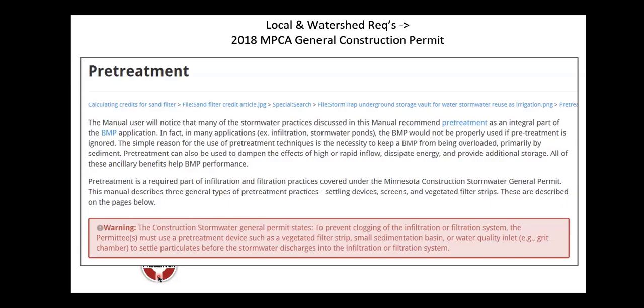The regulators said, hey, this is great. This is a great way to enforce maintenance. Instead of telling someone they have to go clean their pond out for $100,000, it's way easier to tell them they have to go clean out their pre-treatment structure for $200. So the regulators really like that aspect of it. And then eventually the state decided it was a good idea too.